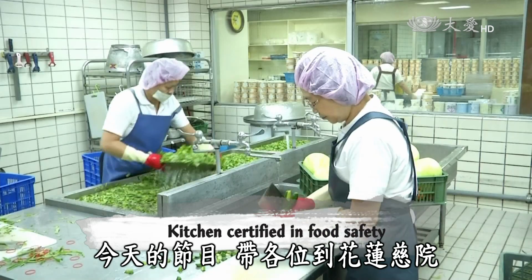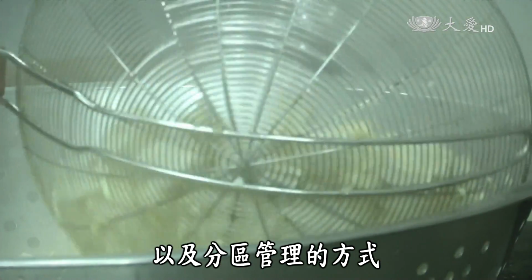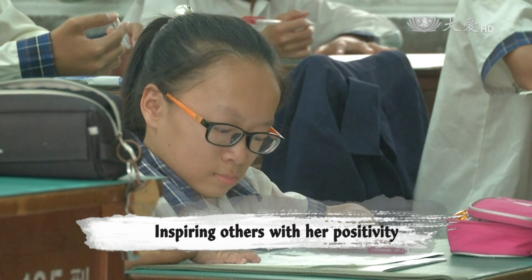Up next, we visit the Hualien Tzu Chi Hospital's central kitchen to see the professional way the meal preparations are conducted. And we meet a junior high student who doesn't let her short stature keep her down in life.